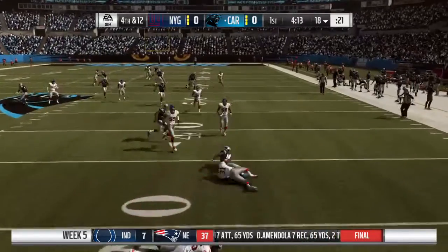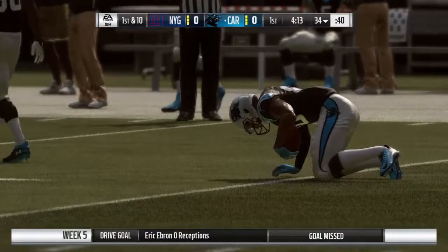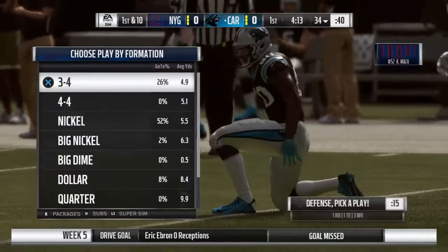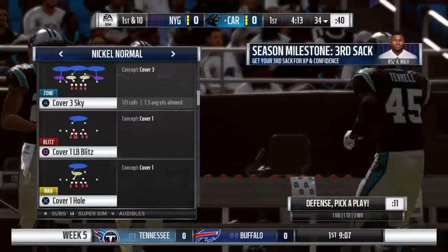Landry, agile footwork. Officially, that'll go as a 52-yard punt. Not too shabby. And the Panthers will take over now, 1st and 10. Carolina getting set to take the field.